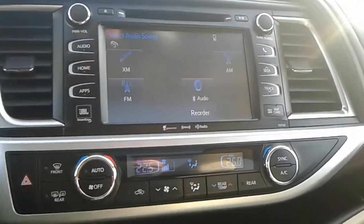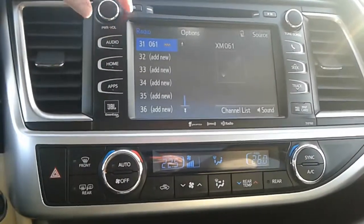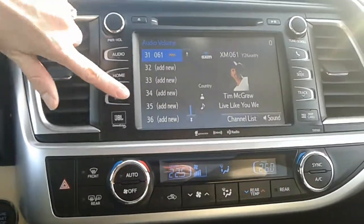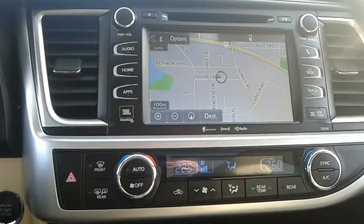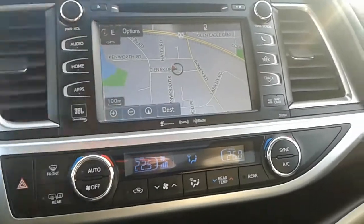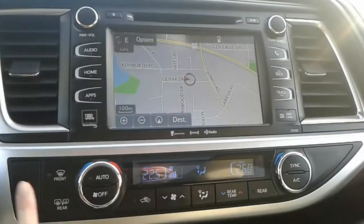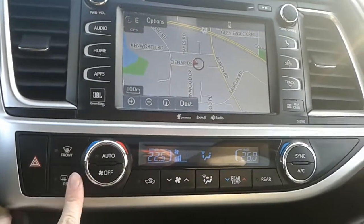So you can see I just touch on XM, now it turns to XM. Turn that down. We go apps, we can go navigation. Everything's a touch screen, which is super handy. There's the map card, hazard lights, front and rear defog.